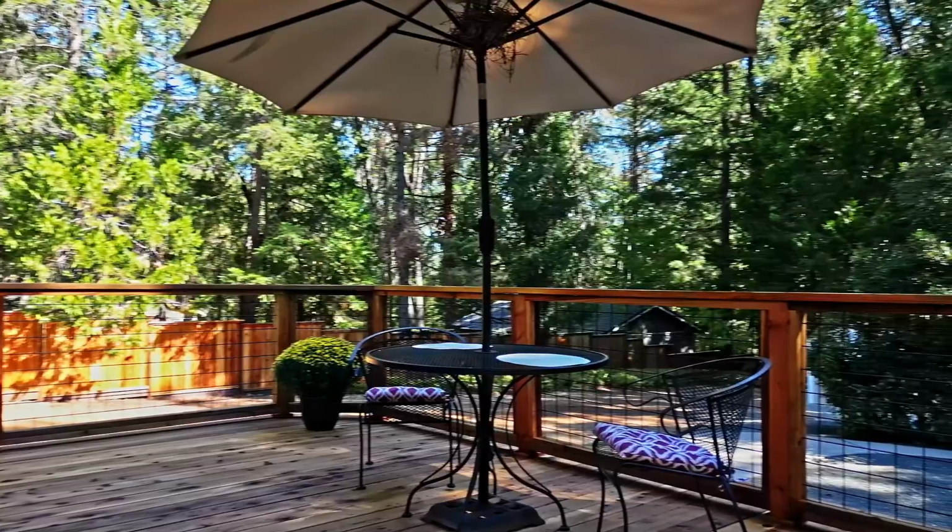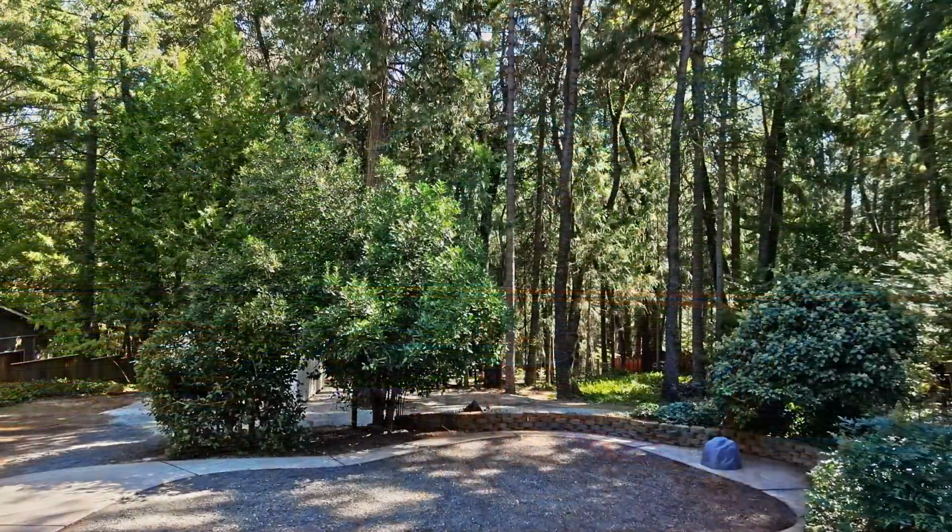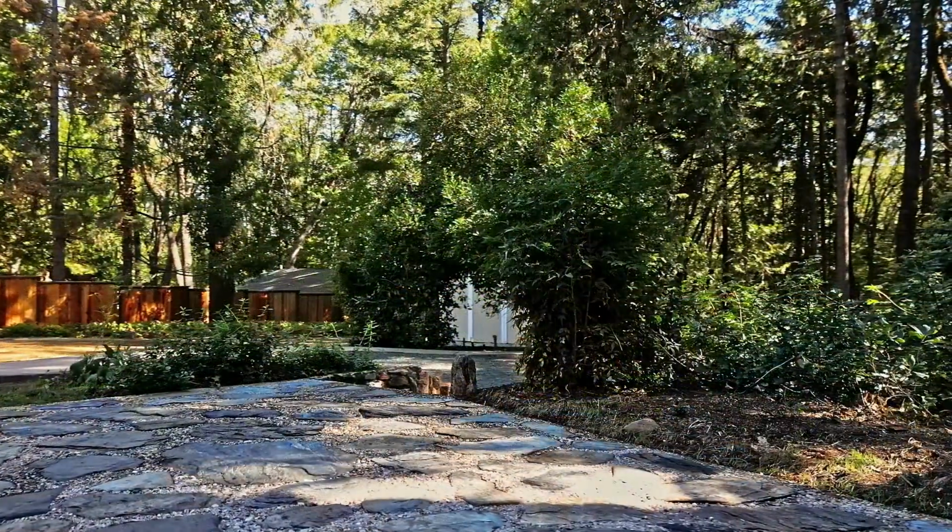For outdoor enthusiasts, instant access to miles of breathtaking mountain trails for walking, cycling, and more is right at your doorstep.